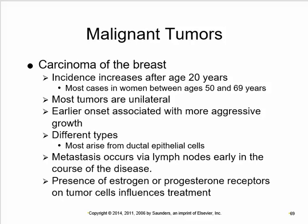Okay, now we're into the malignant tumors. So carcinoma of the breast is way more common than we hope it would be. Incidence increases as age increases, with most in women over 50. Most of the time they're unilateral, they're in one breast. Earlier onset, so if you have it at age 25, it's probably a more aggressive cancer than if you have it at 66.